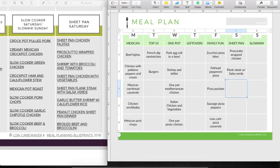We had shrimp the week before, not right before this, so let's do garlic butter shrimp with cauliflower rice. Broiled beef and broccoli. That sounds delicious. Beef and broccoli. I know that'll be a big hit here. And let's see. The week before we've had Mexican pork chops, pesto chicken, pizza casserole. Let's do the sheet pan chicken fajitas.